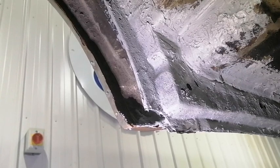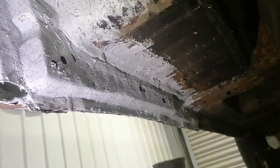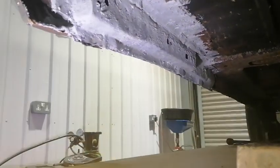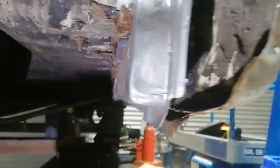The inner sill section that goes the other side of it's on. I'm just waiting for the rear section to come so I can fit that. And made a start on the other side. Got a fair bit of work to do there. I've got to join the dots up for a start off. But I've plated all this bit's been repaired, and then there, cut it out and put new stuff in there.